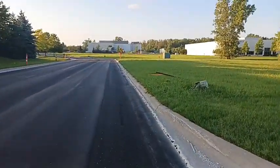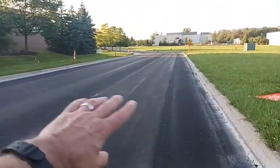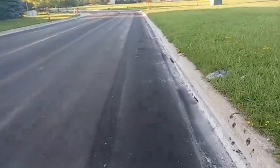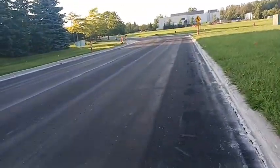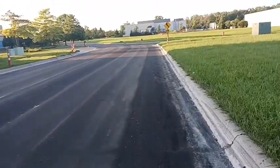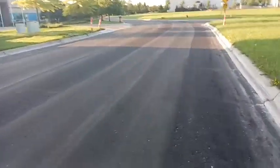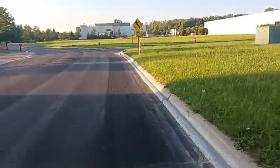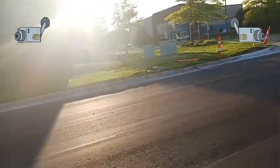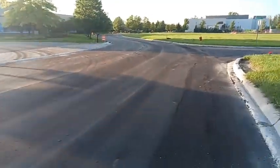Alrighty, here I am, in my general locale. This all used to be concrete, and they decided to dig it up and they got their first layer of blacktop down. I'm hoping that the business I'm going to will be able to accommodate me for the evening. But nowadays, a lot of these businesses like to put up those little camera doohickeys. All right, when I get closer, I'll let you know.